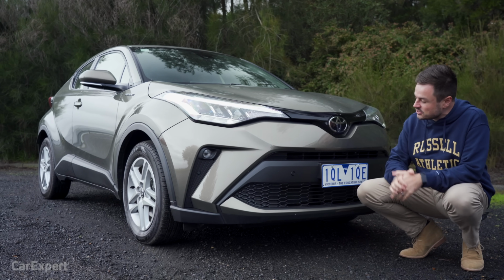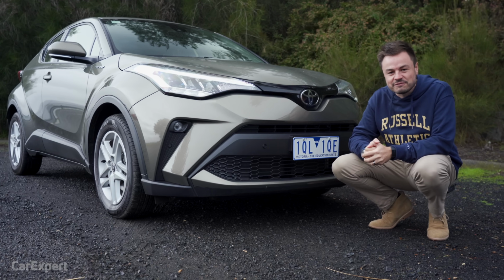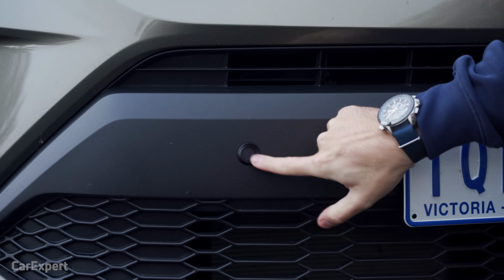You can get this as a hybrid as well, but at the entry level, it is just a small turbocharged engine. And you can see here little holes that it sucks air in from. And it is just a very fun and happy looking car. And I think that kind of works for the demographic here. Front parking sensors as well.